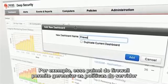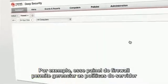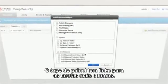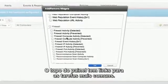For instance, this firewall dashboard allows you to centrally manage server firewall policies using Deep Security's bidirectional stateful firewall. The top of the dashboard includes links to the most commonly used tasks.